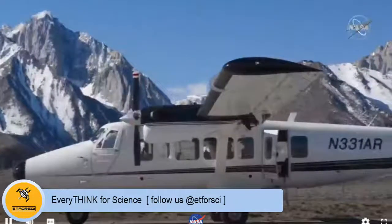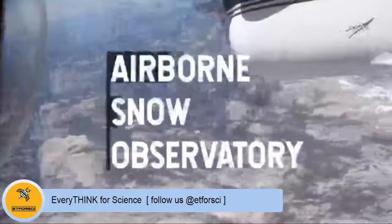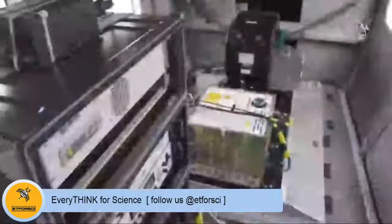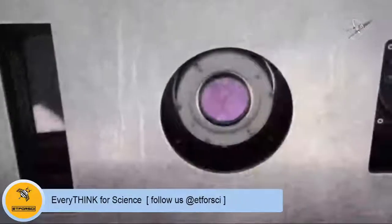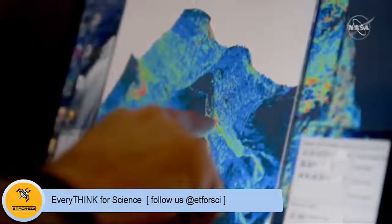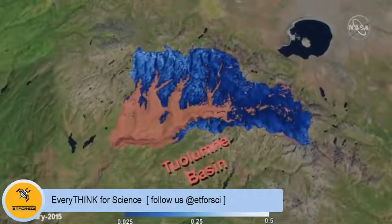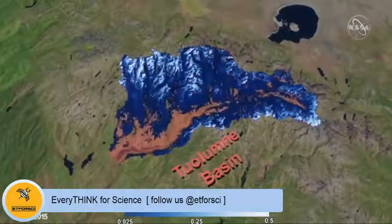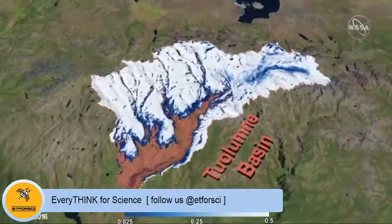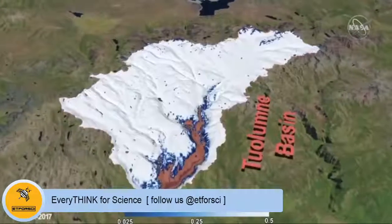NASA and its partners have taken to the air to help solve this elusive mystery. First, there's the Airborne Snow Observatory, or ASO, a small plane outfitted with a couple of instruments, one of which measures snow depth using LiDAR. LiDAR measures distance using light from lasers. Since 2014, ASO has flown over basins in California and Colorado, taking before and after looks at snow depth. Scientists subtract the snow-free summer data from the snow-on winter data to get an idea of the snow depth.